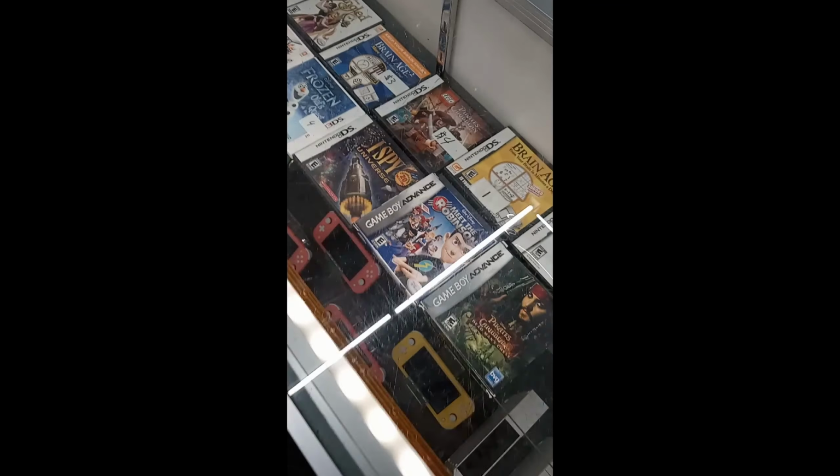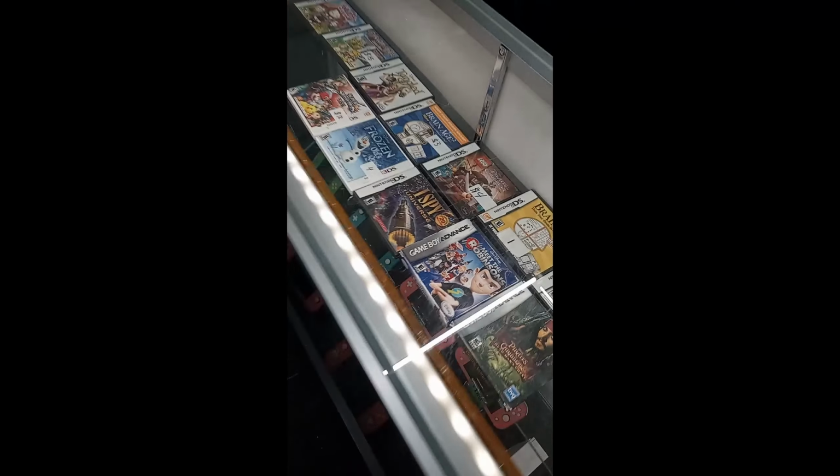This pawn shop had a lot of stuff. In-box Game Boy Advance games. When was the last time you saw that? And then the obligatory bunch of Switches and Wiis, and yeah.